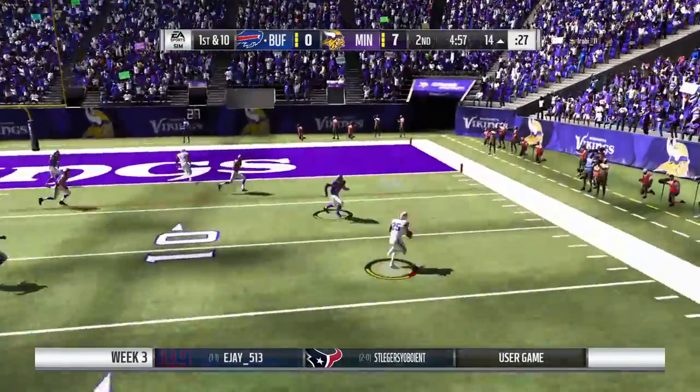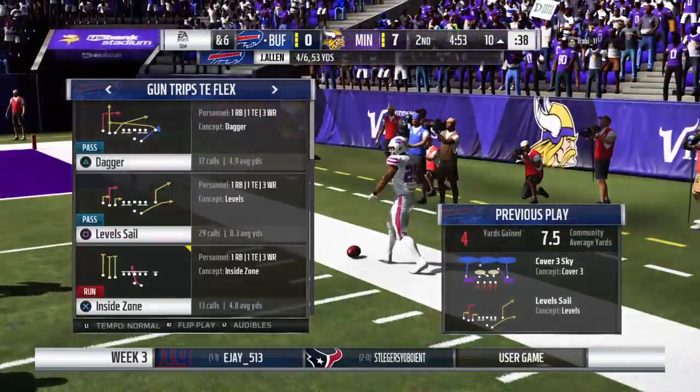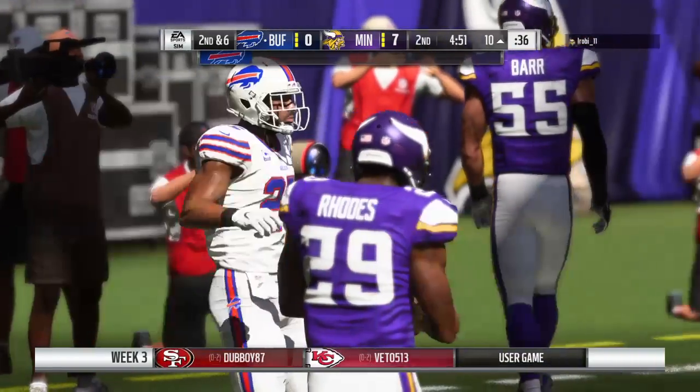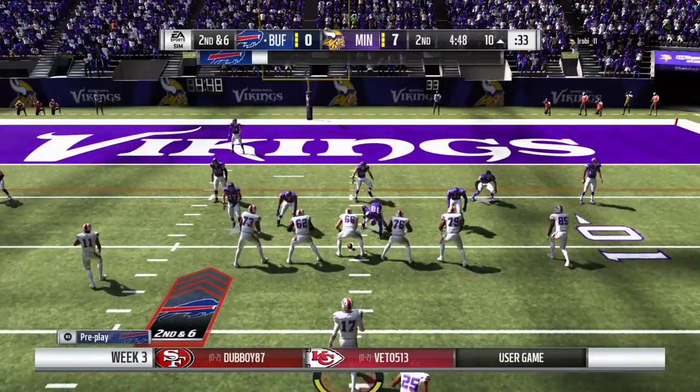Inside the red zone here. They'll look to throw. Going to drop this off to McCoy. Complete. And he'll get it here to the 10-yard line. It'll be a gain of 4. And it'll make it a 2nd down.